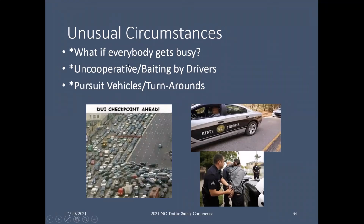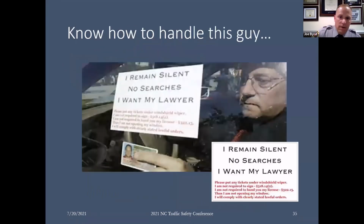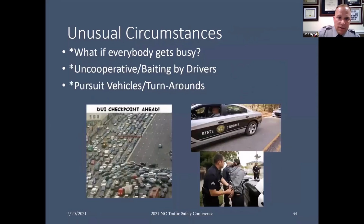All right, so unusual circumstances. Go ahead. We've covered a lot of this, but again, these are things that we're going to have to consider. Go back one. There you go. What if everybody gets busy? We talked about that. At least 2 other circumstances. It kind of goes without saying, don't take this for granted that everybody there is going to know what to do.